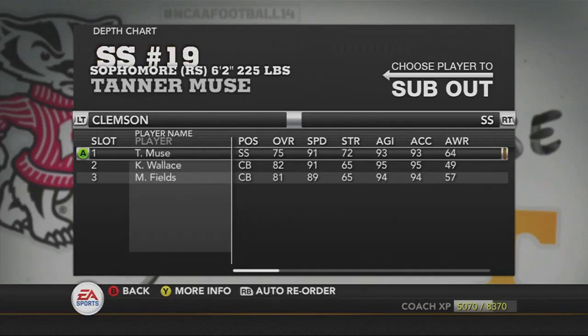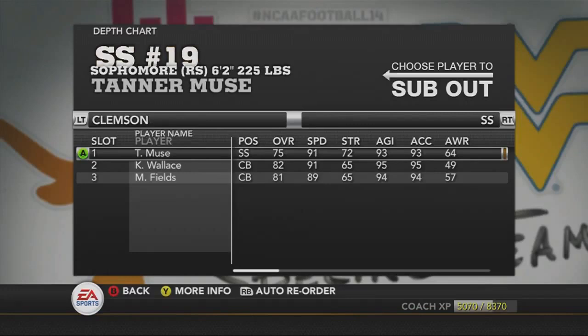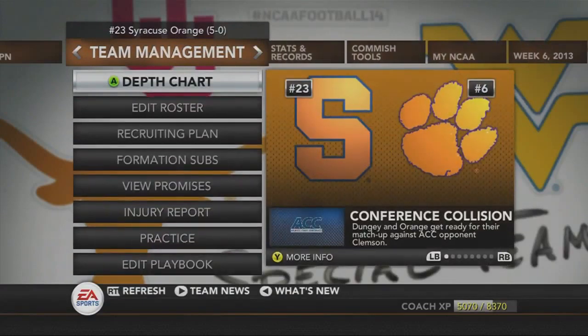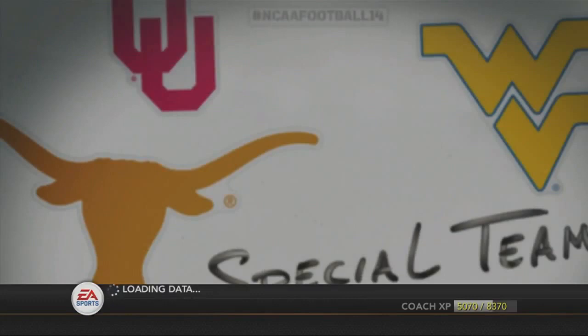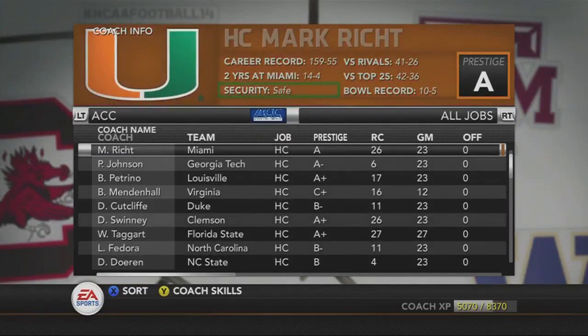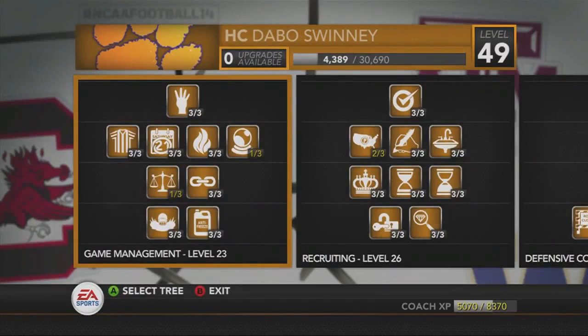But that front four is going to make it extremely difficult. And, of course, with the sliders jacked up as we have them, it's going to be difficult, in addition to the fact that this coaching staff has full perks for its coordinators. I'm going to go over to that real quick and show you what I'm talking about. If you go to the coach info on the team that you're playing within your dynasty, you can go look at their coaches and, of course, pull up Dabo Swinney and see that he's stacked up on his game management just about as well as you can be.